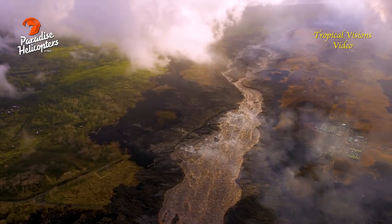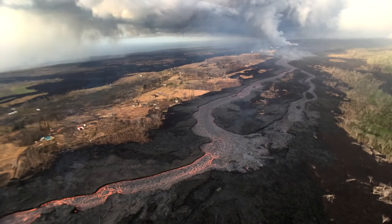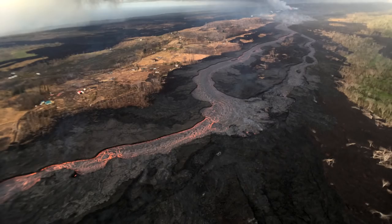The upper part of the lava channel that we're seeing right now has not changed. There have been a few little overflows here and there, but nothing significant. In this photograph, the overflows you can see are the lighter gray areas right there.